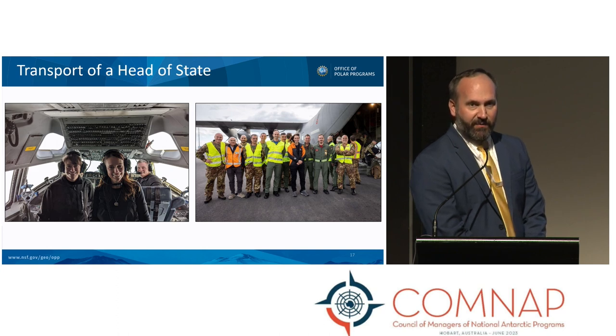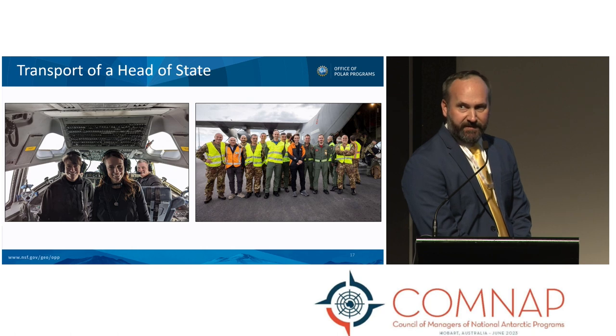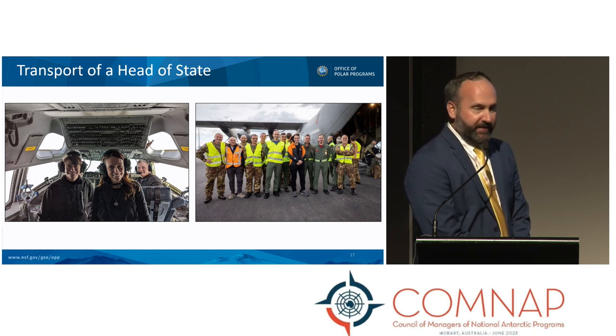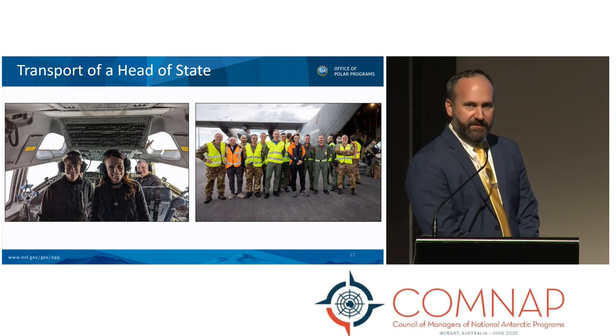Okay, all of that was easy, right? So now we have a head of state coming through. We have the Prime Minister from New Zealand coming through. Everything was set perfect, and the Prime Minister gets on a New Zealand Air Force C-130. Off they go, hit weather en route, do a U-turn, go back to Christchurch.